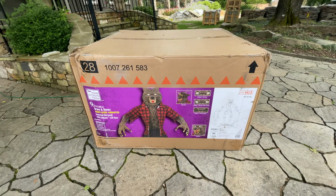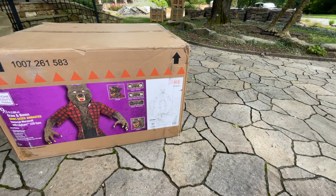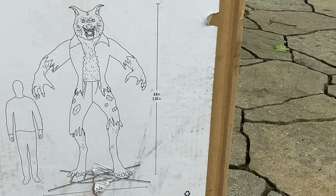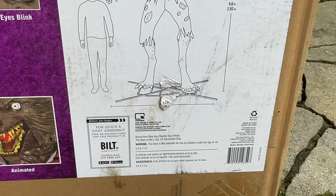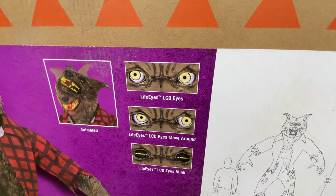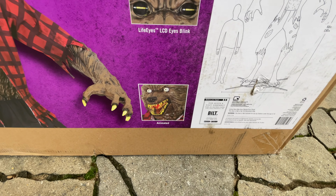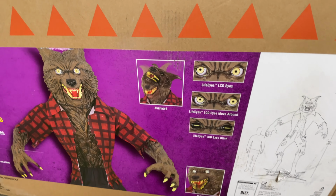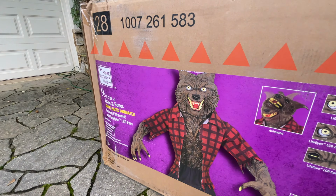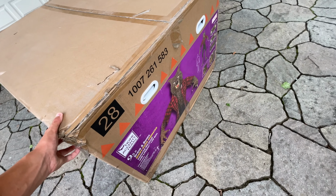You can see this side of the box is a little bit damaged right there. So they messed that up quite a bit. You can see the white kind of dimensions here. It is 9.6 feet tall and 5.7 feet wide at the base. You've got your LifeEyes, the LCD technology, how they move around, they blink. You've got your animation, it looks so good. And then your howling up there, of course, cannot wait to demonstrate that feature. And that's really it. Let's go ahead and open up the animated Immortal Werewolf.